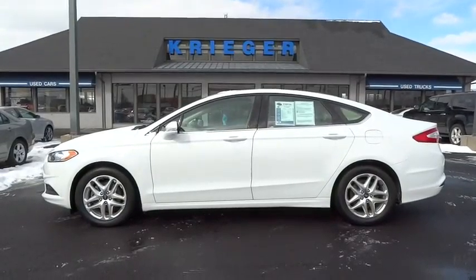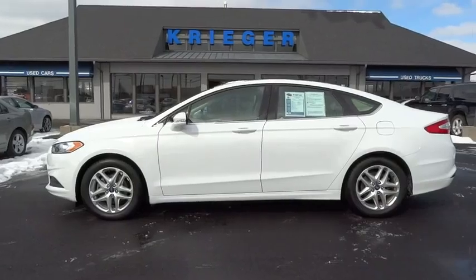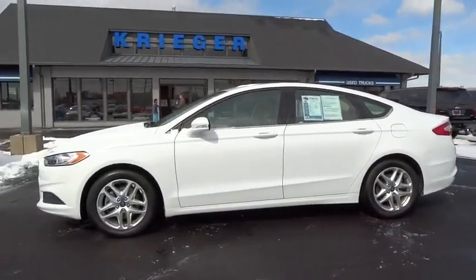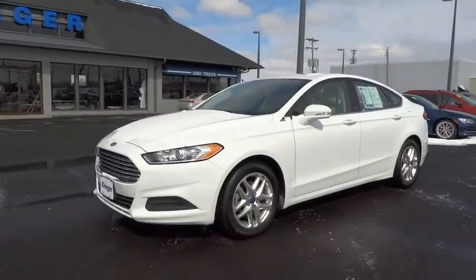The 2013 Fusion. You can have both impressive power and great economy in a Fusion, and is priced below $20,000. This vehicle has less than 20,000 miles.